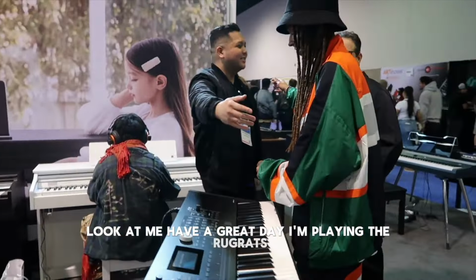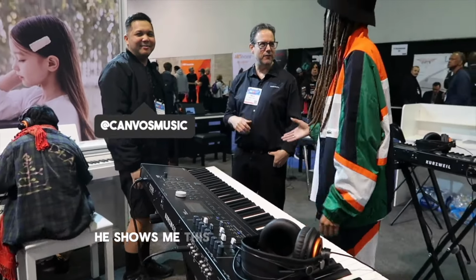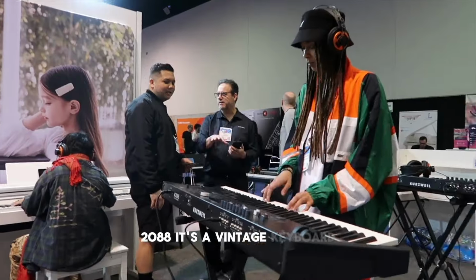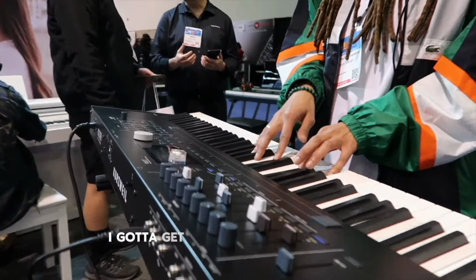I'm playing the Rugrats. And then I see my homie, my mentor Ray. He shows me this keyboard I've never seen. It's called the Kurzweil 2088. It's a vintage keyboard, or at least it looks and sounds like a vintage keyboard. I gotta get my hands on this too.